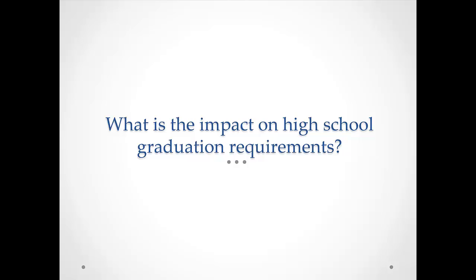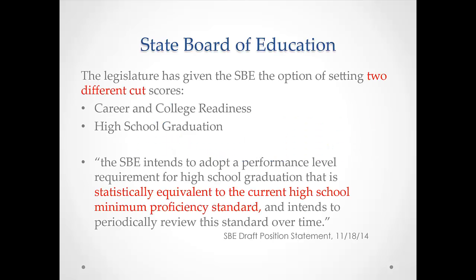So what's the impact on high school graduation, which is a kind of grad requirement? That's a question out there. The State Board of Education, our state-level group looking at the grad requirements, is determining two different cut scores, which is important. One is the career and college readiness score, the 11th grade score saying you are ready for a career or college.